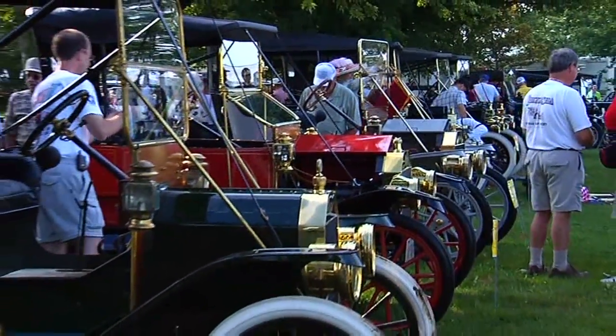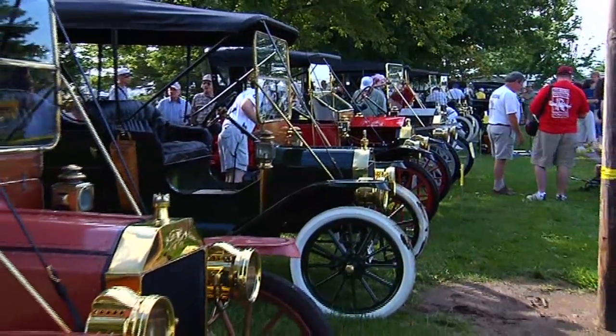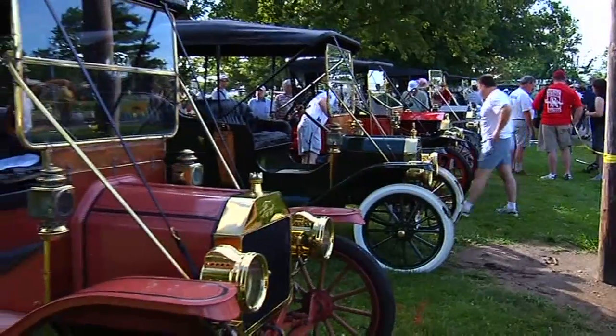Recently, more than 950 car owners and thousands of enthusiasts gathered to celebrate the 100th anniversary of Henry Ford's greatest legacy, the Model T.